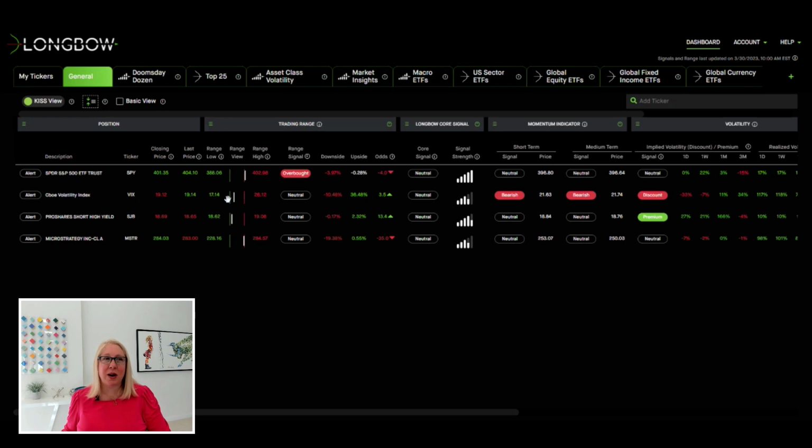So volatility has been suppressed. We have an overbought on the SPY. It's not a momentum indicator of green, green, go, meaning bullish, for two. It's neutral. So this is when you think about, okay, maybe I need to put on some protection. I need to trim, manage the risk in my portfolio.